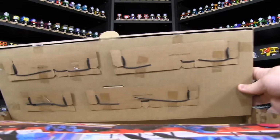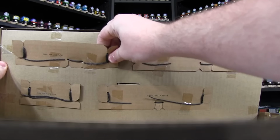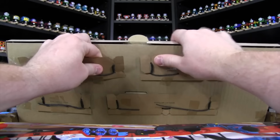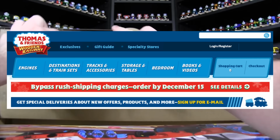That's what we're all here for. So I'm going to do the best I can to preserve the wonderful artwork that we have and the box. While I'm doing this, I'd like to throw some pictures up on screen.